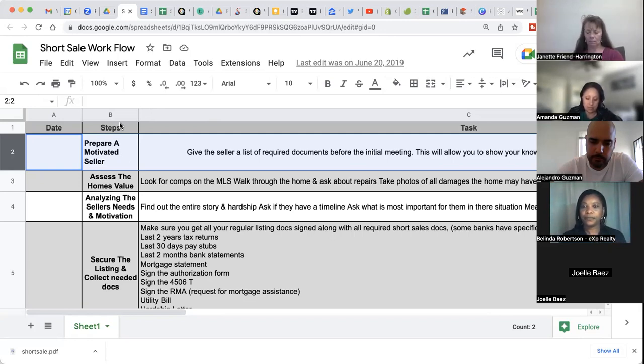So if you ever get in a position where you feel like you might be compromised because the seller said to you, you know, I'm only doing this short sale because I heard that you can get $10,000 for moving out, I would say to that person, there's a good possibility that the bank would give you that, but that's never guaranteed.